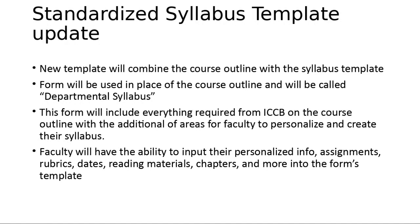But what we're proposing is to combine the course outline that we all utilize with the syllabus template to make it user-friendly for both the faculty and the students. The one form that we're going to propose is going to be used in place of the course outline, and it will be called the departmental syllabus. It will have everything that's required of the course outline, plus additional information from a syllabus template that the faculty member could customize and personalize and tailor for themselves so that they are ensured academic freedom.